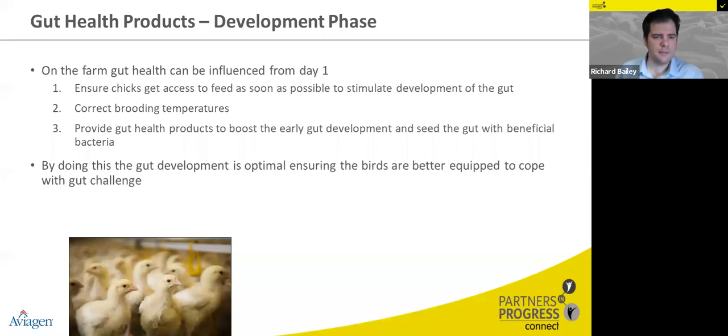Make sure the brooding temperatures are correct, so they're not getting too hot or too cold, so they're not getting stressed, and also that they want to search out food and water to get all those nutrients in. We can also provide gut health products to boost early gut development, inhibit pathogens, and seed the gut with beneficial bacteria. By doing this, we're setting up the gut for the whole bird's life, so that they're better equipped to cope with any gut challenge as they get older.